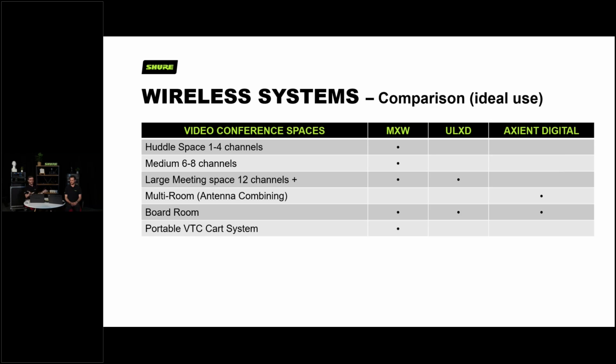A boardroom, again, depending on whether it's a low-level boardroom or a high-level boardroom, arguably all 3 wireless systems could be appropriate. A portable VTC, or video telecommunications cart, so a system that gets moved from room to room depending on where you want to have an ad hoc meeting, MXW is arguably the easiest system for that. Why? Because you just put that little antenna on a stick, have some microphones remotely for the handhelds and presenters. Yeah. It manages itself automatically and just works. Of the 3, it's your most plug and play option. That's a really good way of describing it.